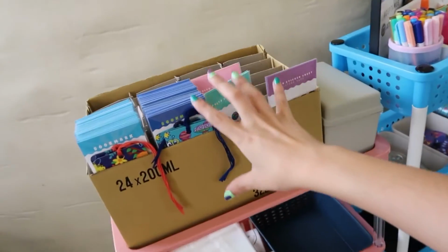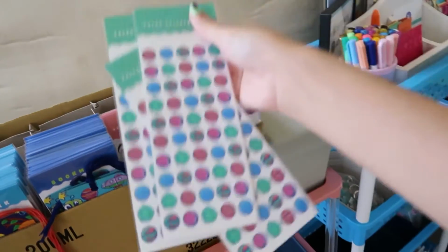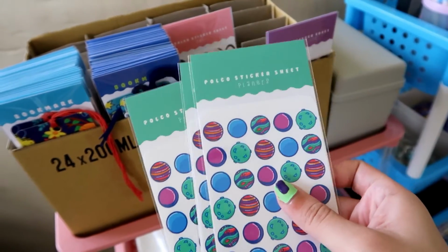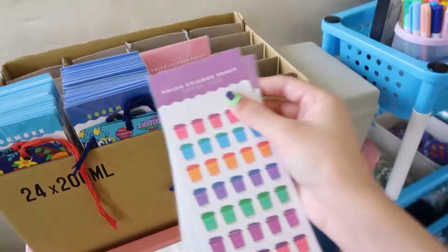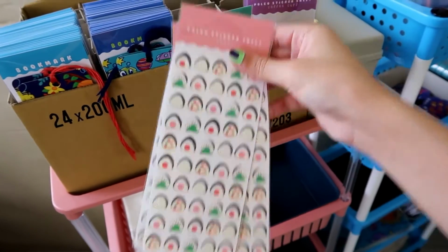And here's how I am organizing things at the moment. Here are the Polco designs that I told you guys about, and I already have the packaging and all. And there's this one, I also made a sushi one.